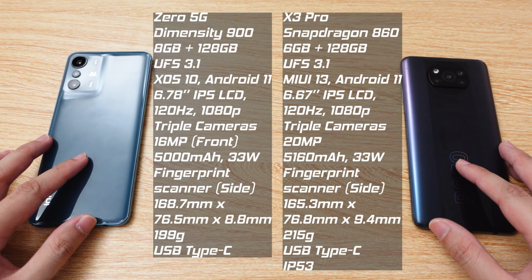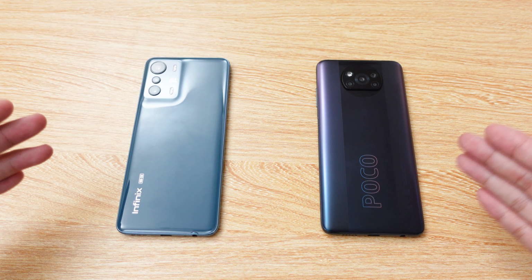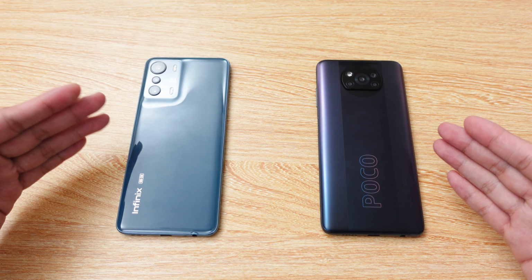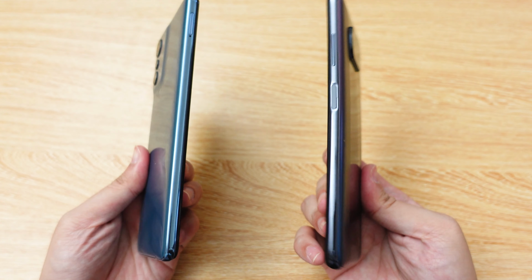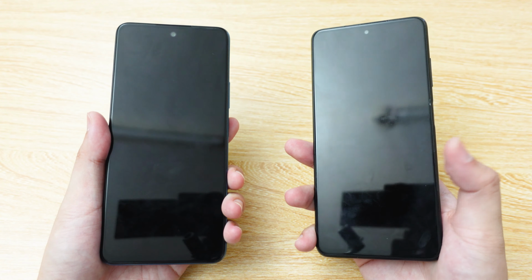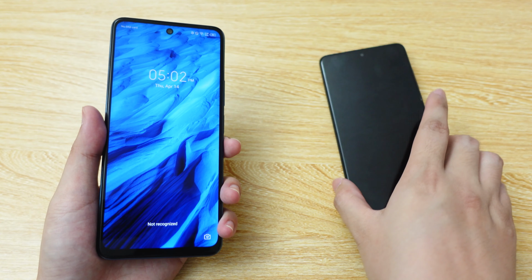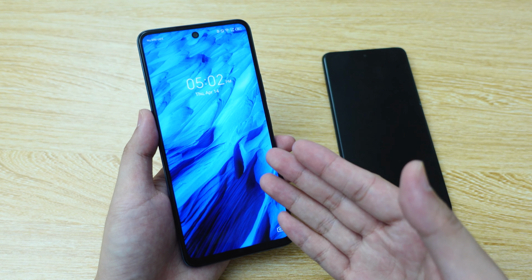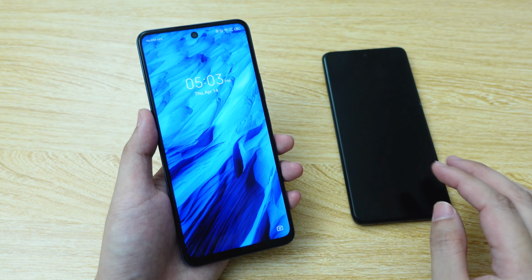Okay, so just a quick spec comparison of these two phones. First off, in terms of build quality and design, right off the bat, these two phones are pretty much the same in terms of build quality. So you both have plastic backs, plastic frames, and glass fronts. Although with the X3, you actually get a Corning Gorilla Glass 6. As with the Zero, Infinix didn't really specify what the glass covering is, so I assumed in my review video that this is just Corning Gorilla Glass 5.